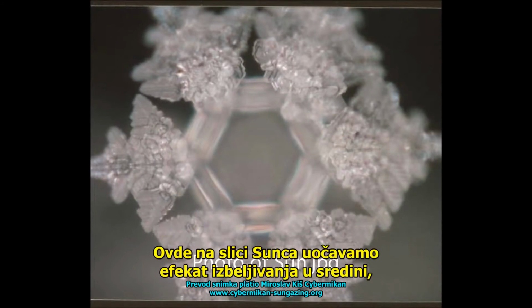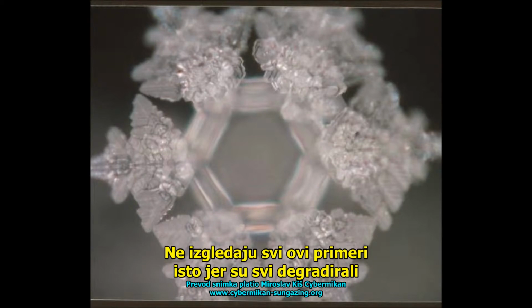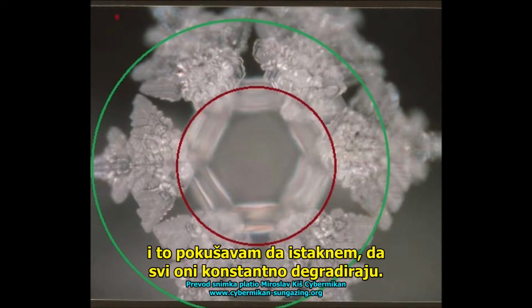Here, the photo of the sun, got the blurring effect going on in the middle. It'll get larger and larger, and then we have the clarity. But these don't look the same. They all have degraded. Okay, so that's what I'm trying to point out.